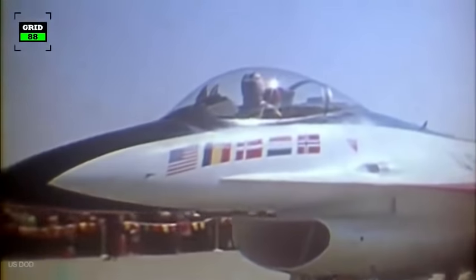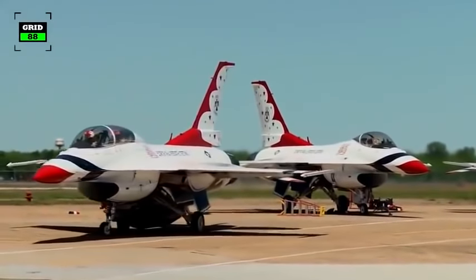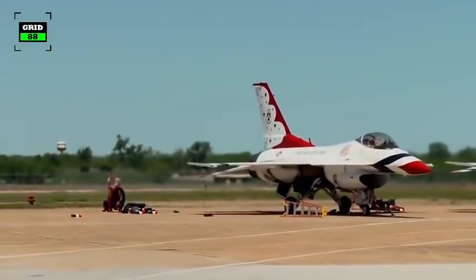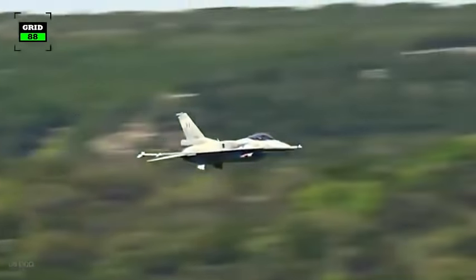Serving as workhorse of 28 air forces around the world, the legendary F-16 has proven itself as the world's most capable multi-role fighter jet. The F-16 has been in continuous combat operations somewhere around the globe since the late 80s.